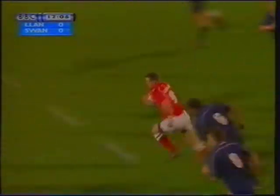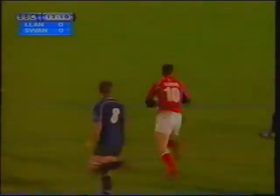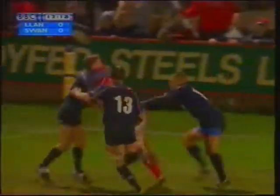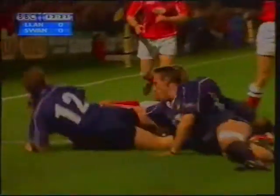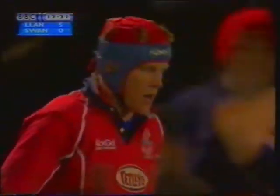Vernon Cooper, and plays Easterby, brilliant break by Guy Easterby, back to Stephen Jones, looks outside him for support, the support is there, Darren Evans tries to cut back inside, Matthew Watkins, Simon Easterby tries to plough his way over, and does! It is a great try, absolutely fantastic try. Well, breathtaking start to the game, and at last the try has come, and it's scored by Simon Easterby.